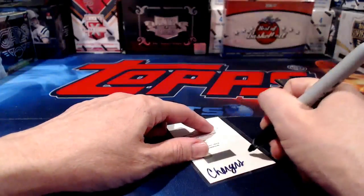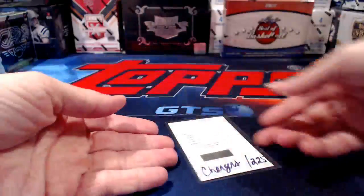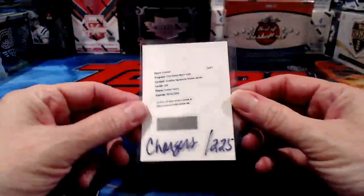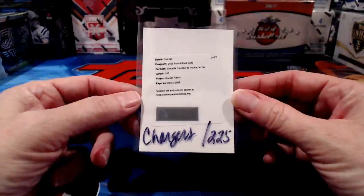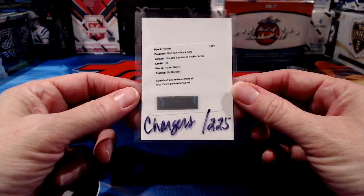You know what, though? I've got a bunch of Hunter Henry stuff from last year, from various breaks, redemptions they were. I've never gotten a single one of my Hunter Henry cards, but I guess they'll send them out eventually. So this is for the Chargers to 225 on our redemption.